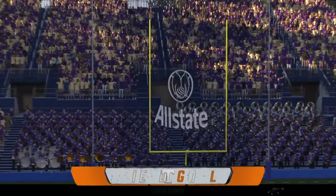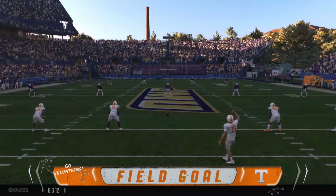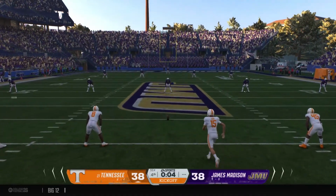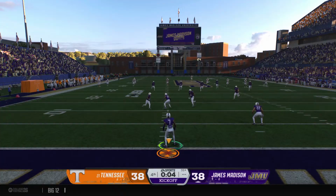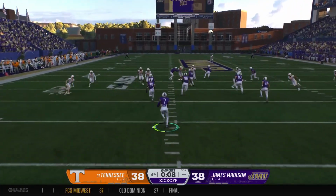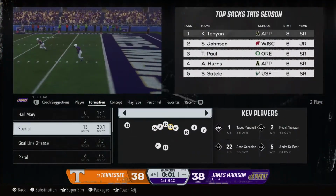Never a doubt. And they tie it up, fellas, here in the final seconds. And the late game execution worked to perfection. Moving the ball down the field, getting your kicker in a spot. You know exactly where he likes to kick it from. He drives it through. We're tied up, and we're headed to overtime.